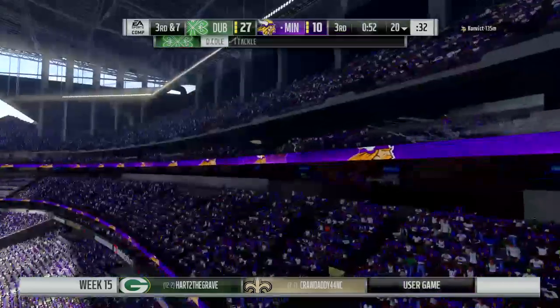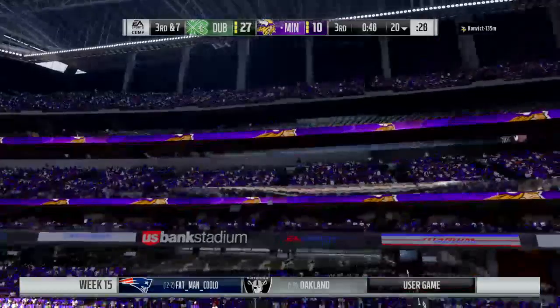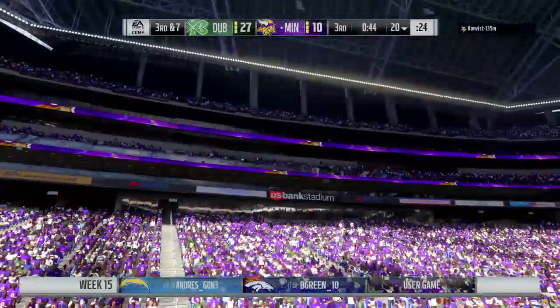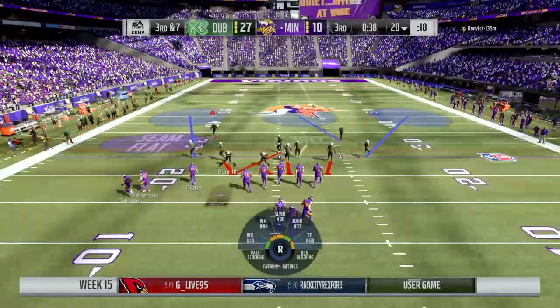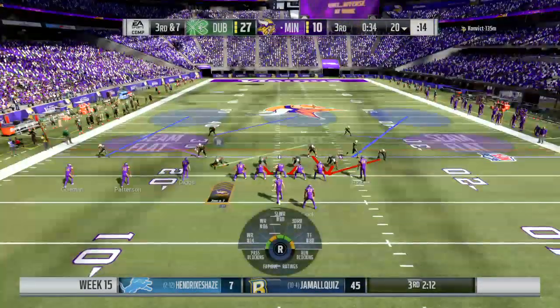Time to give a little credit here. That was an excellent read by the guys on the defensive side of the ball. Oh, you're crediting your defense. Got to credit them on that one, because they tried to fool them, right? Tried to trick them. Ran a screen, and they went to it and smothered it for a loss of yardage. This offense in desperate need of a conversion as they come up on 3rd down.